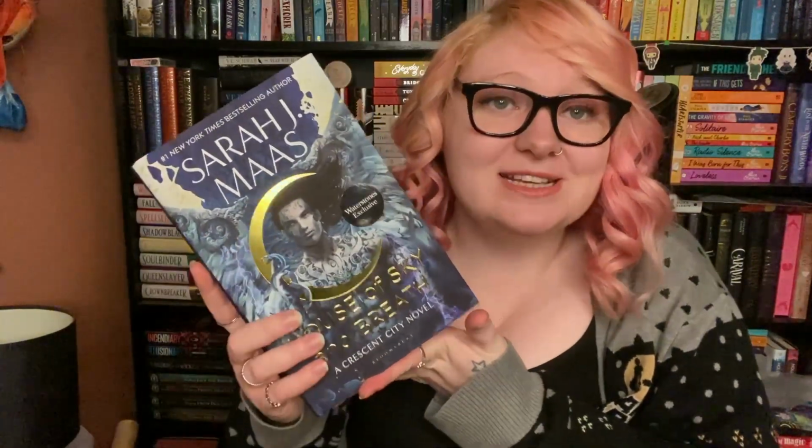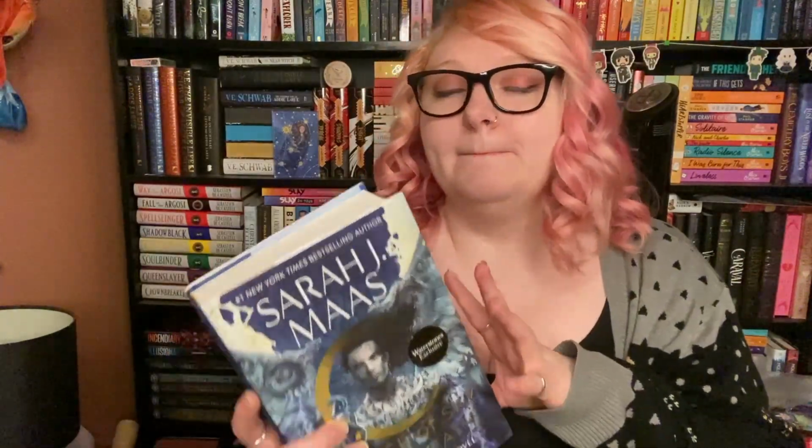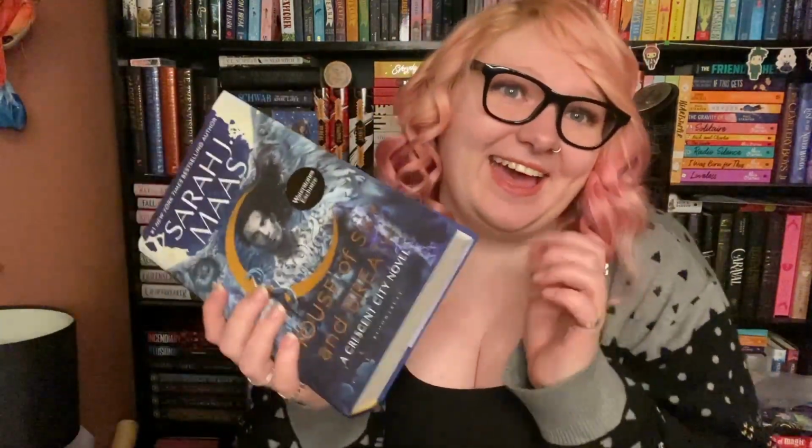This is the one I am keeping. It's the Waterstones exclusive. I am gutted they didn't do sprayed edges like they did with the first one. I'm just going to have to paint the edges myself. However, this does have an exclusive chapter in the back, which I loved.